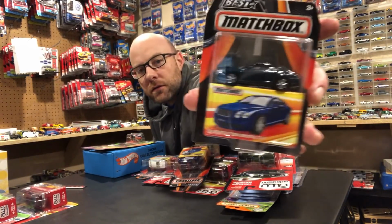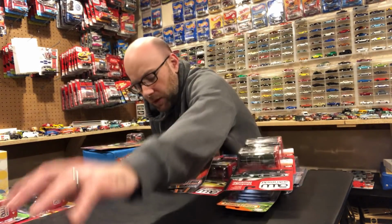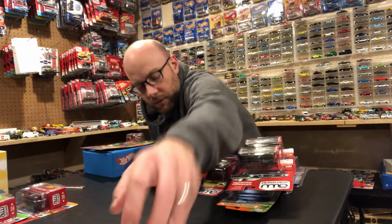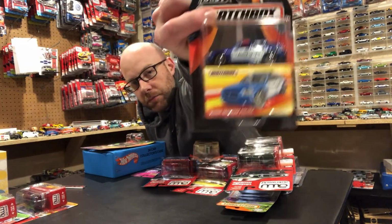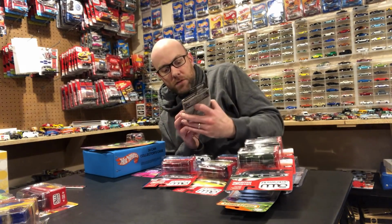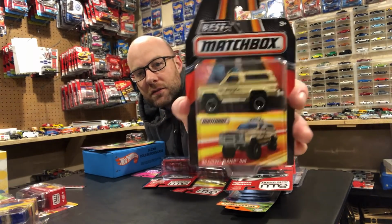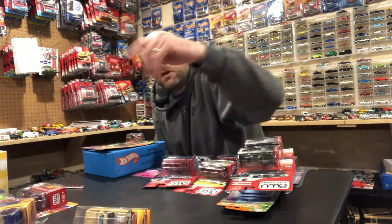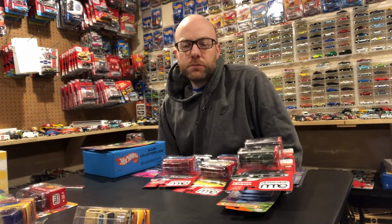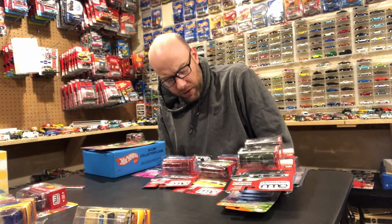So here's the Bentley right here, and we're going to open up these 4 out of the 5 cars that I got. The Bentley, the Alfa Romeo right there in white, the Dodge Magnum Police, and the 89 Chevy Blazer, which apparently is an homage to Stranger Things. Pretty cool. The only one I'm missing, I think, is the Porsche 914 in red. So I don't have that one. Still need that one, so hopefully I'll be able to find that at some point.